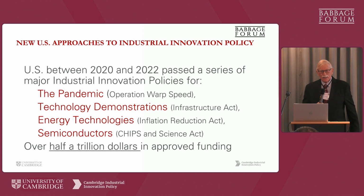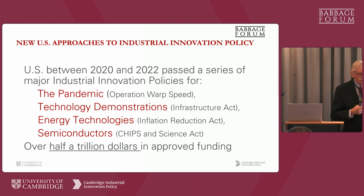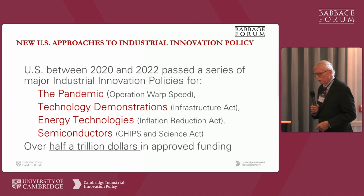So between 2020 and 2022, the U.S. has adopted a series of new approaches to industrial innovation policy. And I'll just run quickly through them. One of the approaches concerned the pandemic, and here the U.S. developed Operation Warp Speed to speed the development of vaccines. Technology demonstrations around what we call the Infrastructure Act, new energy technologies around the Inflation Reduction Act, and semiconductors around the Chips and Science Act. In total, there's over $500 billion in these various programs. And I'll remind everybody that these are fully funded, right? So there's kind of no going back on these. The funds have already been made available.